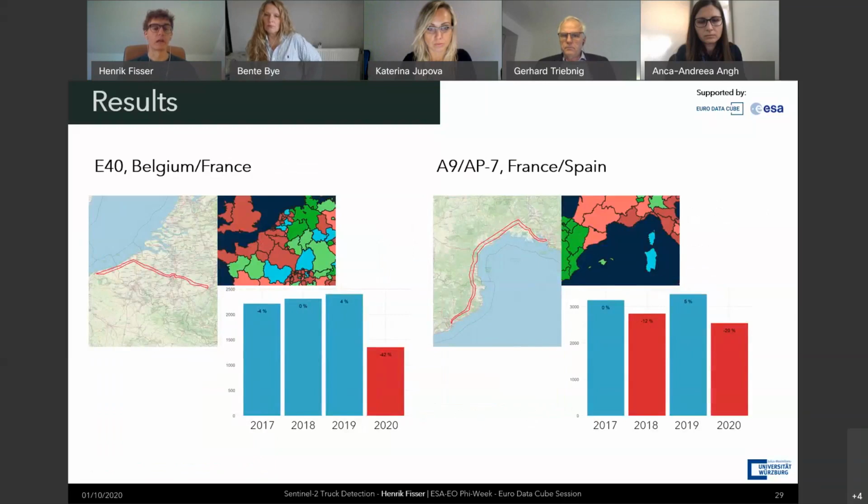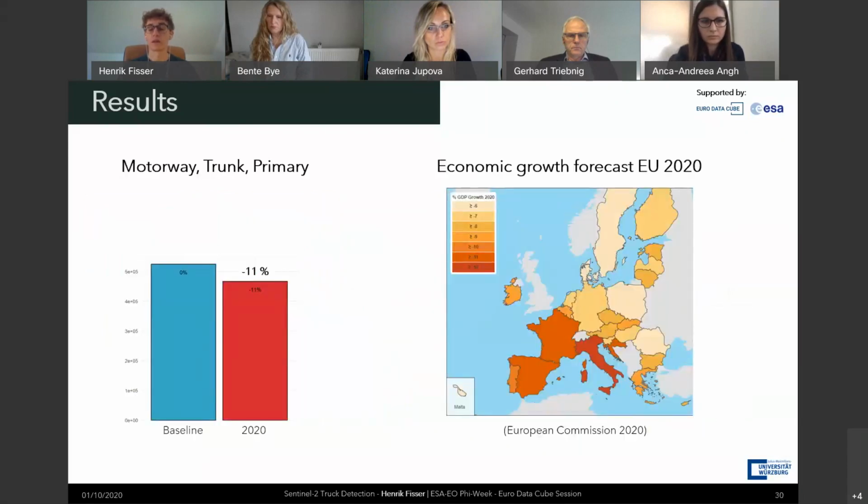An even higher decline is seen on another important motorway in the center of Europe, connecting Calais with Belgium and Western Germany. So Calais, also a connection to Great Britain, and we see minus 42% truck traffic, and similarly in Spain, connecting northern Spain with southern France, a minus of 20%. These are just some examples, but you will be able to explore that yourself.